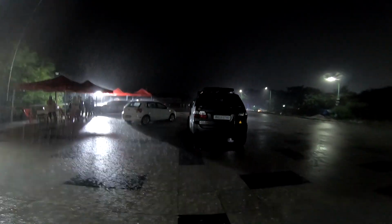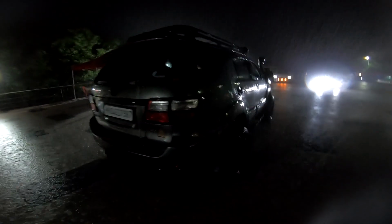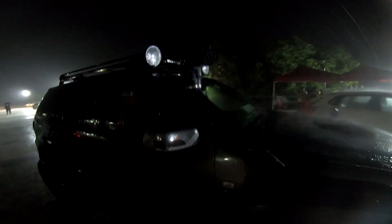One more cool car I forgot to mention, Toyota Fortuner. It's no introduction, but these wide tires. See, tire literally coming out of the car, wide body already. The exhaust, this is the exhaust. It is used for off-roading.